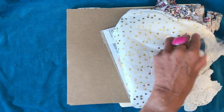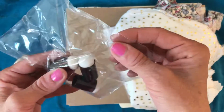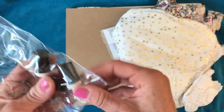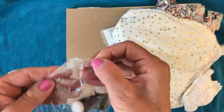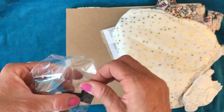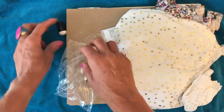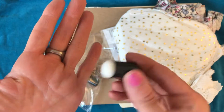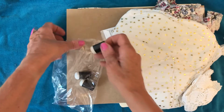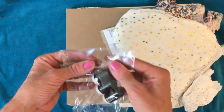Thank you. Oh, what are these? Oh, little sponge dabbers. These must be like ink blender mini things. Let me just take one out. Honestly, with these Happy Mails, sometimes you just receive things you've never seen before, and I have never seen these before. Aren't they gorgeous? They are lovely. Honestly, I've never seen these tiny ones before, so they're absolutely fantastic.